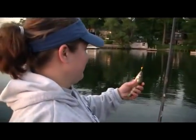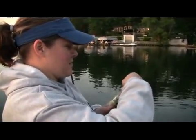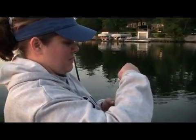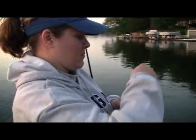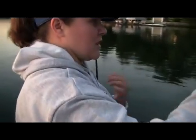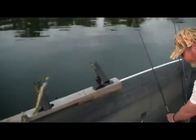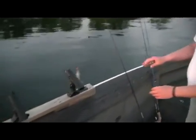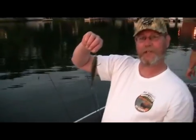Little one. I think I've caught just about everything except a muskie. Bob, I got this one hooked in the eye. Can you help me out? Ooh, in the eye. And here's Pam's big fish of the day.